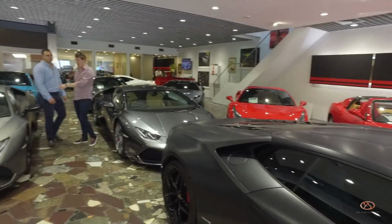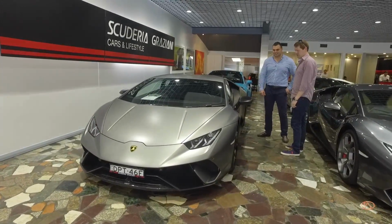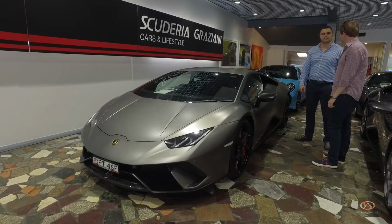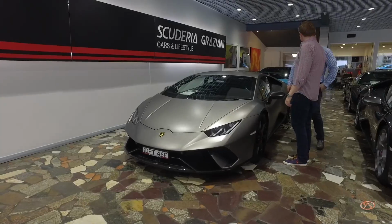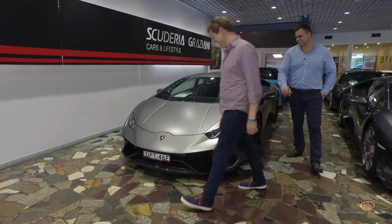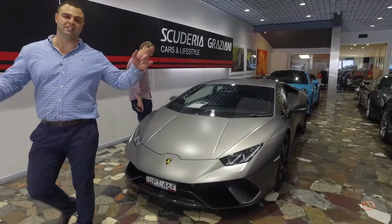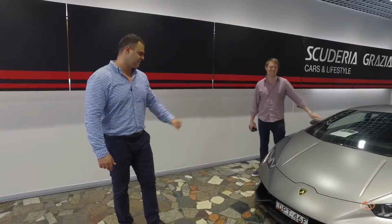A car I'd like to know more about though, Performante. I wasn't entirely sold about it the first time round. That would be the choice. Well then, let's take it out for a spin. That sounds alright to me. Yeah, let's do it. First car I'll drive in Australia. Not a bad way to start. Here we go. All right, so Shmee's going to be taking the Huracan Performante for a spin.